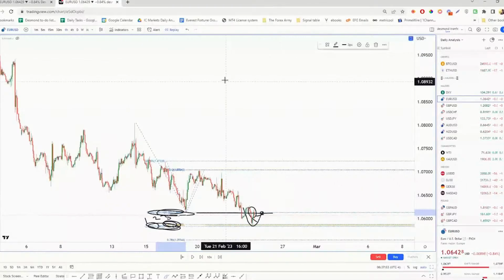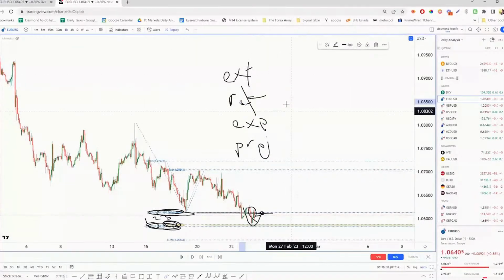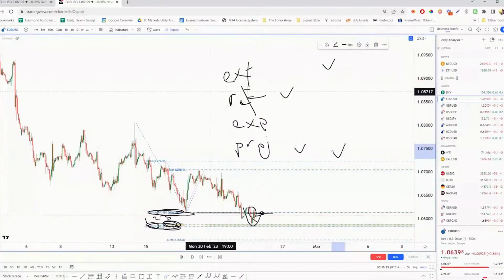So you got your Fibonacci extension, right? You got Fibonacci retracement over here. You got Fibonacci expansion, and you got Fibonacci projection. Okay. For this, you minimally must have two. I usually like to find retracements with projections. They tend to work very well. I like to find extensions with projections too.